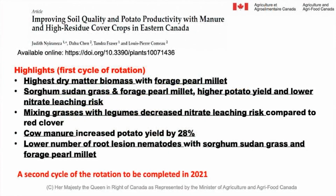These are the highlights for this first cycle of rotation. We did see highest dry matter biomass with forage pearl millet. We did see that sorghum-sudangrass and forage pearl millet were associated with higher potato yield and lower nitrate leaching risk. We observed that mixing grasses with legumes decreased nitrate leaching risk compared to red clover. And we observed also that cow manure increased potato yield by 28%. And we observed a lower number of root lesion nematodes with sorghum-sudangrass and forage pearl millet.